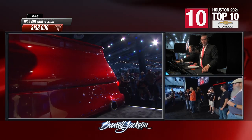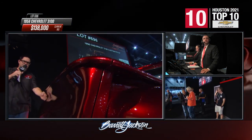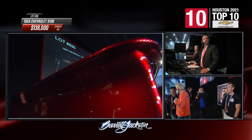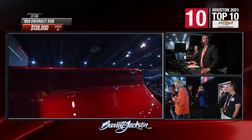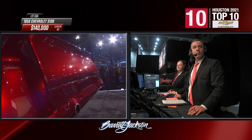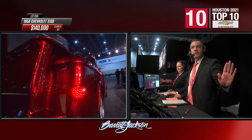Very subtle. I like the little ducktail spoiler merged into the underside of the bed. Tailgate right there. Pretty cool. As Mike said, so many awards. It won Cleveland Autorama Best Truck, Best in Class, Good Guys Builder's Choice Award. In Pittsburgh, it was the Steel City 6. So no shortage of people have said this is a high-quality truck. And look at the price.